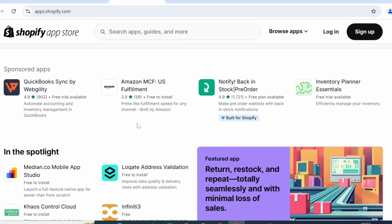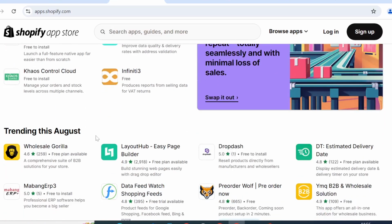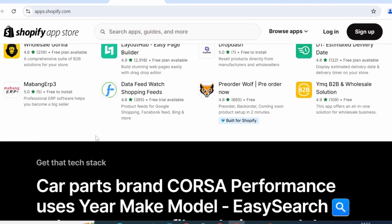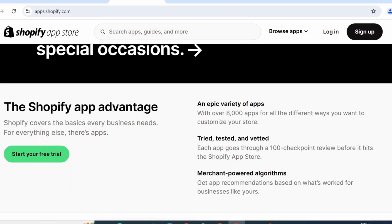You can even include something like QuickBooks and have all your accounting systems set up in one place. Some of these apps will cost you additionally, so they will not be available for free, and the same as with the themes, there are some free and some more paid options. So the overall conclusion is that Shopify is easy to use. It's a great platform to get started.